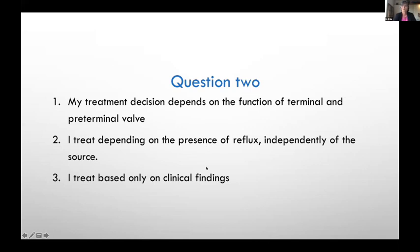So again, I go on. Oh, it's already ready. So I thought this would be like this, 36%, the majority treat independently of the source. This is okay, but nevertheless, I would very much encourage in the future to just write down what the source were to analyze the recurrences, but we will see that later on.